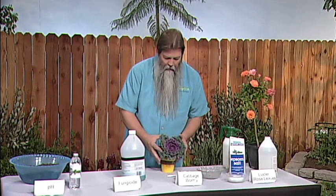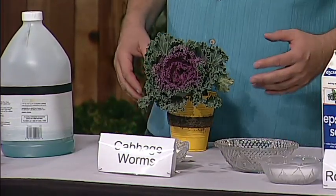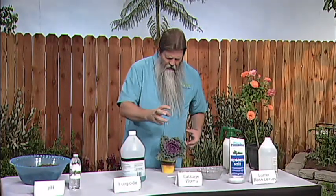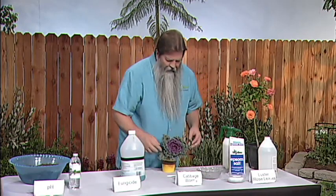Another thing is this: you may get plants. Now this right here is an ornamental cabbage plant. Look how beautiful it is, great looking plant. But if it's an edible one, the last thing you want are cabbage worms. Cabbage worms are actual worms, and they'll come around and bite everything up. Well, what you want to do is make the environment uncomfortable for them.